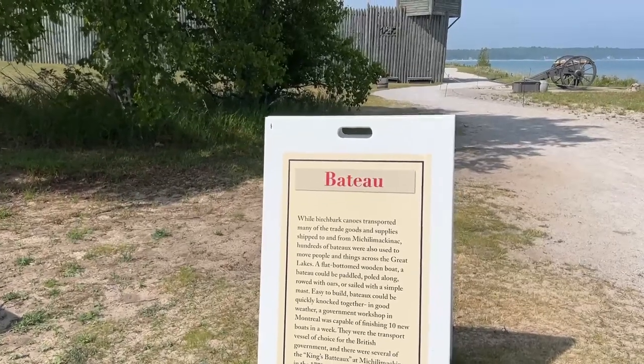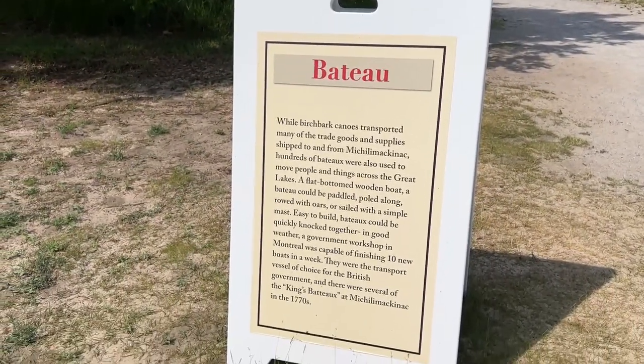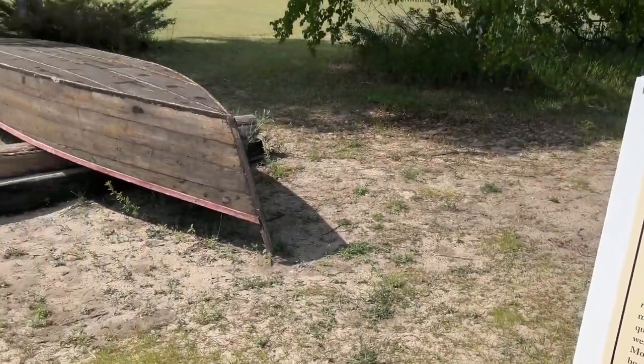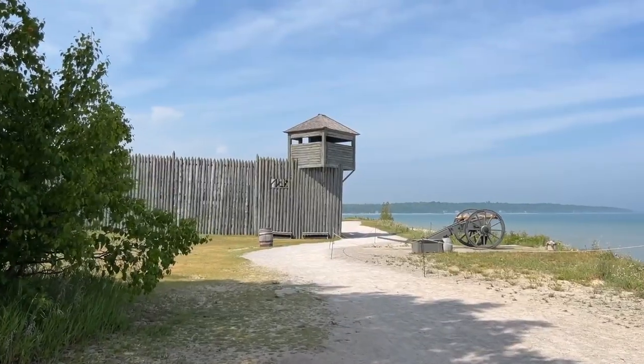So I do not speak French, but I think that says bateau. If you want to pause that, you can read it. But yeah, that's pretty cool. With a little fire pit by it. Now we're coming up on the fort itself.